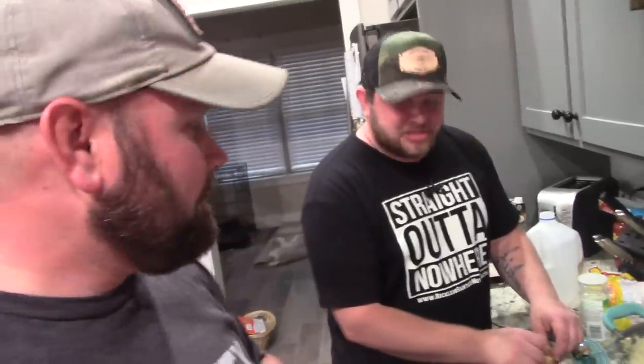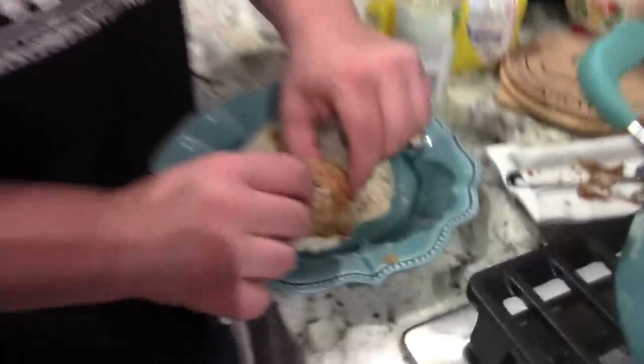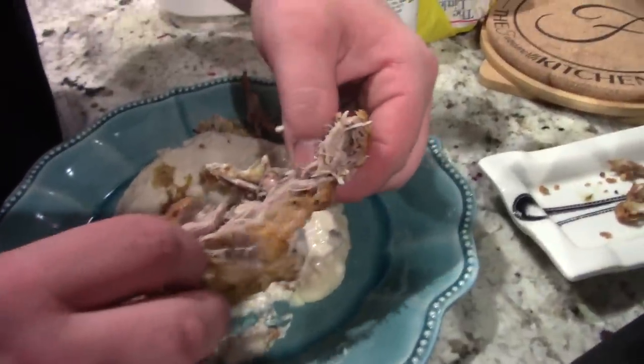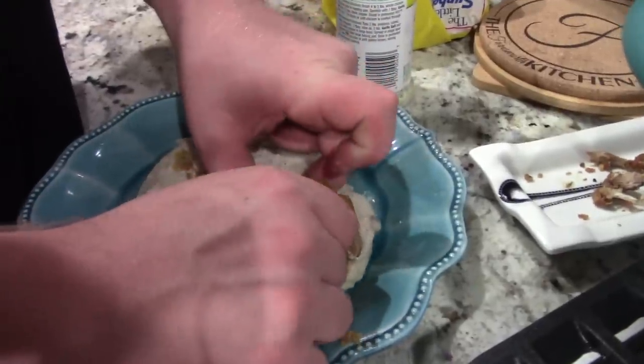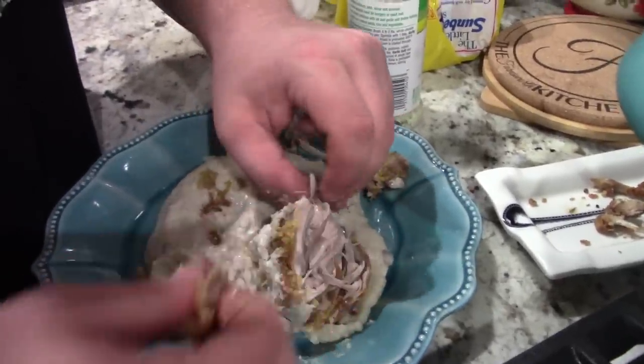Oh yeah. Hey Dutch, check this out. Hold on. Watch this. This is the breast. And look at that, it just comes right off. It's perfect. And it's cooked really good. So you want to try a piece of it? No. It's really good. Some people would use a fork and a knife, but.